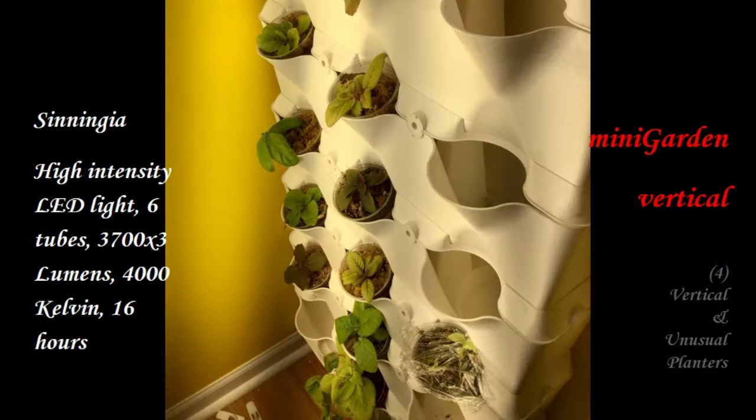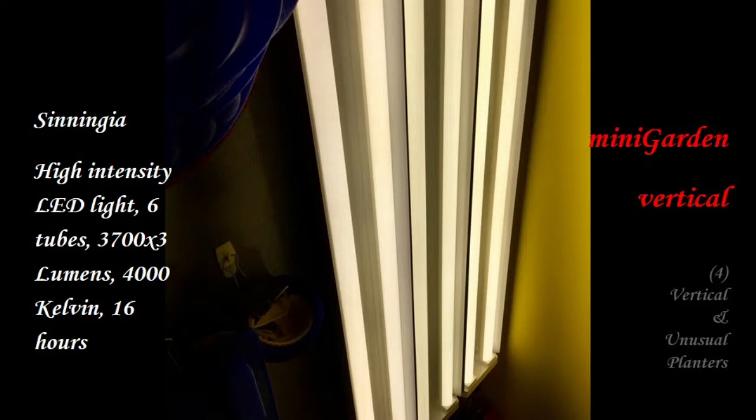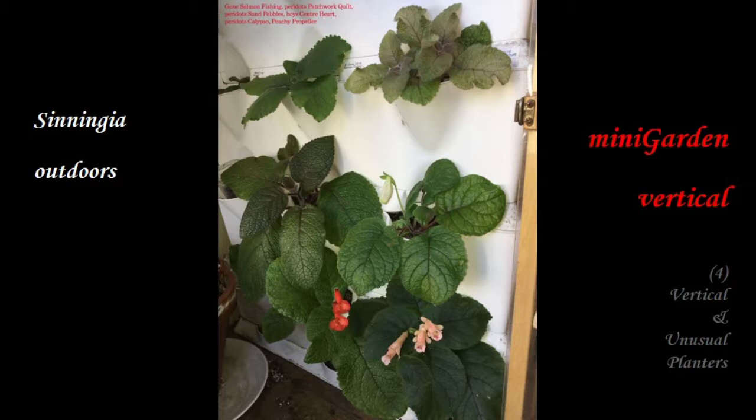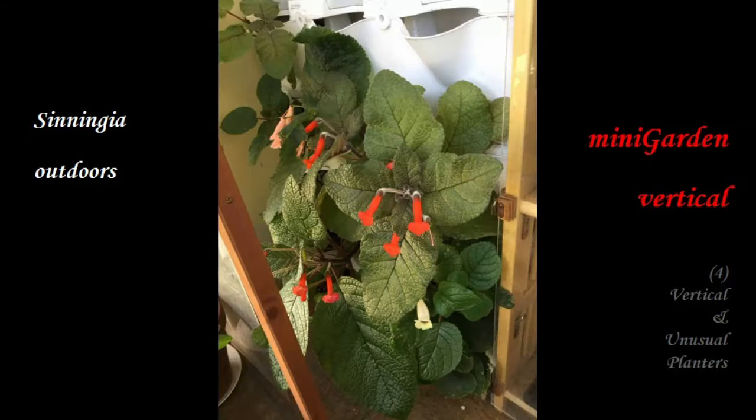So really, with a vertical garden, you can grow. That's the six lights that I have. This photo here is also of a similar setup, but it's outside. So eventually the ones inside will look like this. Very happy with these. Yeah, they grow huge. Peridots with them. We're almost done here.